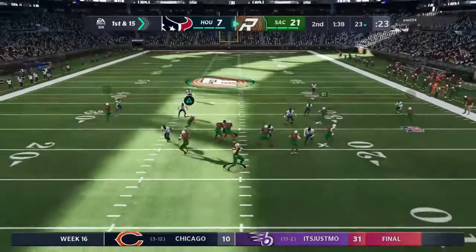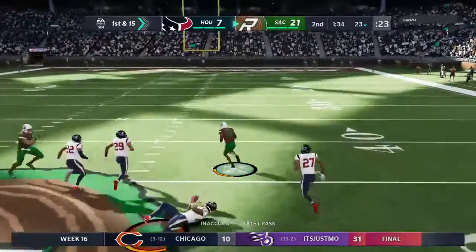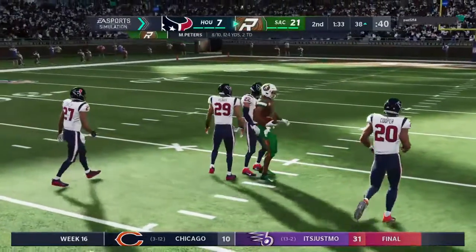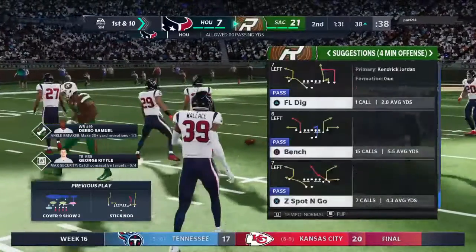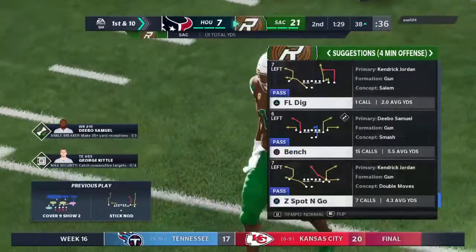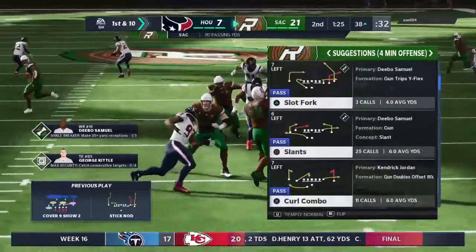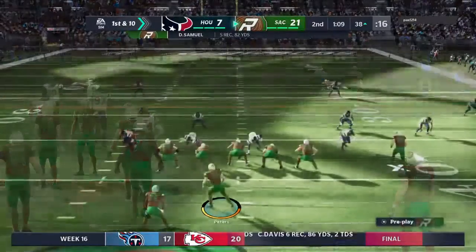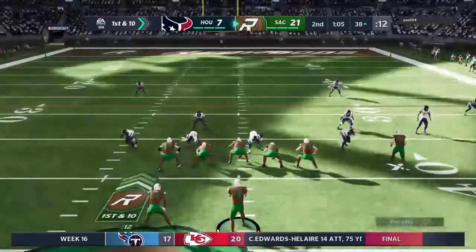1st and 15. From the gun, Peters. And it's caught one-handed. Oh, my, he pulled it in. And able to rip off a big chunk of yardage before being dropped inside the 40. 39 yards there, a big one. 38-yard line. So how about that for a chain mover? They're all the way down inside the 40 now for 1st and 10.